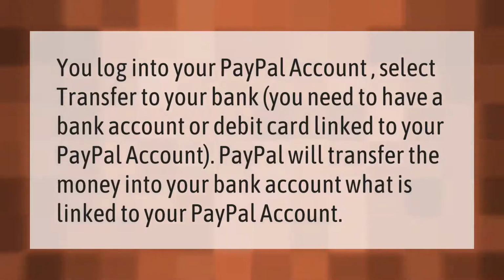You log into your PayPal account, select Transfer to your bank. You need to have a bank account or debit card linked to your PayPal account. PayPal will transfer the money into your bank account that is linked to your PayPal account.